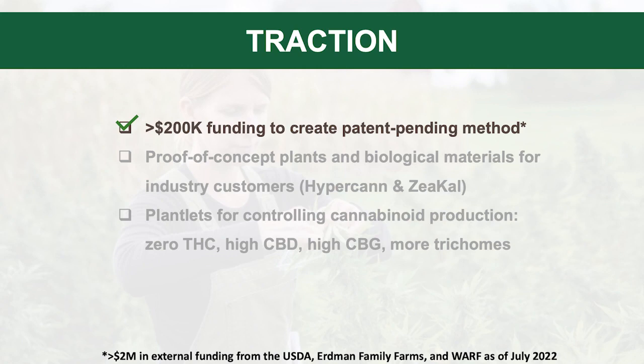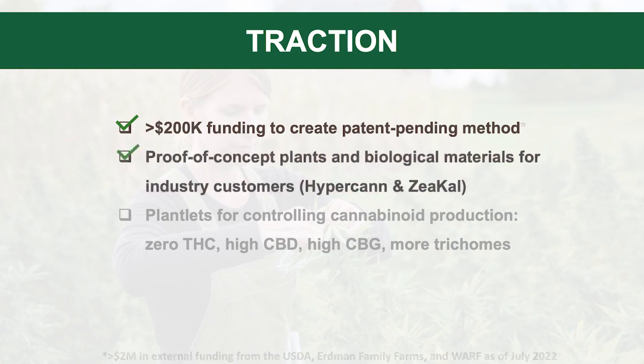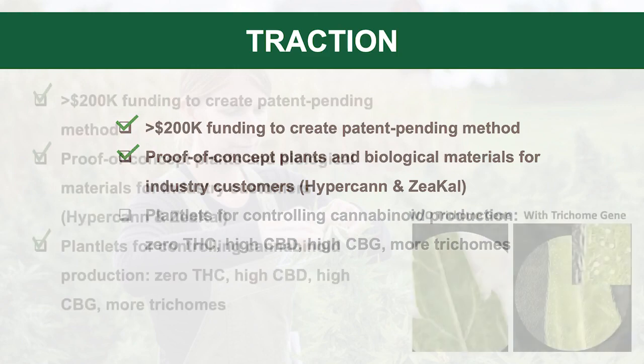We've already received $200,000 of funding to develop and optimize the hemp transformation and editing method. We've produced proof of concept plants, including plants that express a red fluorescent protein and glow red when we put a special light on them with a special filter, indicating that they contain our new gene of interest. And we've also delivered products to industry partners and collaborators for genes that they are particularly interested in.